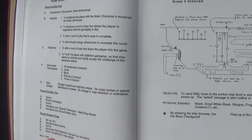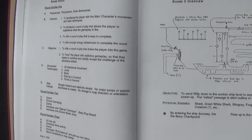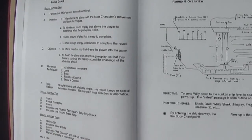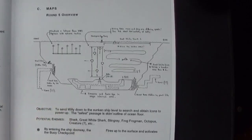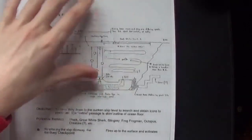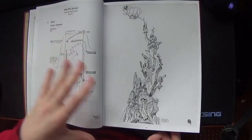Introduce more activity, deep sea same, so you know that the objective was the same. Introduce the roll disarmor and pick up new items. And E, more complexity to the map design. Here we have more maps, map overview of a level. This is the sunken ship level, which never made it into the game. Here's another map of a waterfall level.